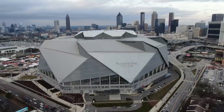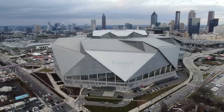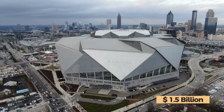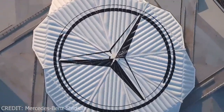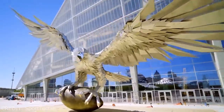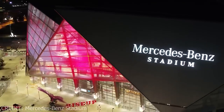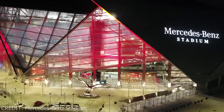The Mercedes-Benz Stadium, located in the heart of Atlanta, is a multi-purpose stadium constructed for roughly $1.5 billion. Owned and operated by AMB Sports and Entertainment, it was inaugurated in August of 2017. The stadium serves as a venue for sporting, civic, cultural, and private events.